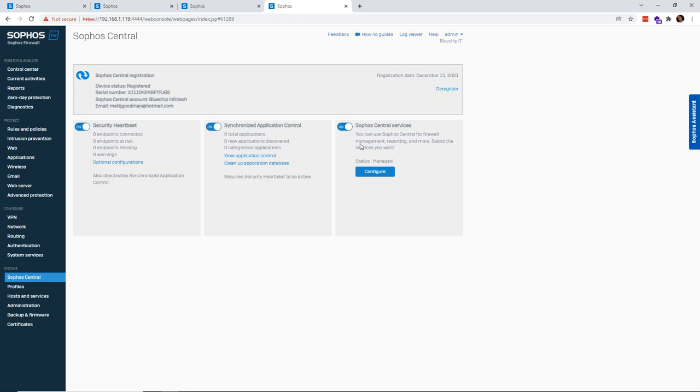So this is an XG, XGS or XG firewall, it doesn't really matter. They're all really the same. The difference between the XG and the XGS is the underlying hardware. The operating system, they brought out 18.5 when they brought out the new XGS series, but a lot of the XG models can run the latest version of firmware, except for the two that David mentioned earlier. This is 18.5.2. You just have to upgrade to get to that OTP section.